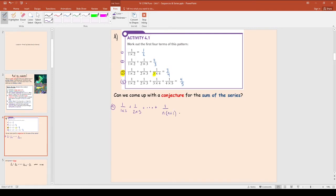Does that make sense? Now, what does it seem to equal? The fourth one had a 4 on the top, the third one had a 3, the second one had a 2, so the nth one's going to have an n. And the link between top and bottom is 1 more, n plus 1. This is probably the rule that governs the sum of this series. So if you had any number of terms, this is probably true. But it's not sufficient to say that this is probably true. We've got to be guaranteed it's true.